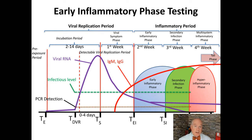You still want to know in those individuals in certain settings, do they have COVID? Is this shortness of breath, is this fever, is this requirement for oxygen due to COVID? Those people, you're going to want that PCR. You're going to want a test that's going to pick up low levels of virus, that's going to, in a sense, tell you what happened a week ago, 5 days ago. But think about the fact that the antigen test is going to be negative in those settings.